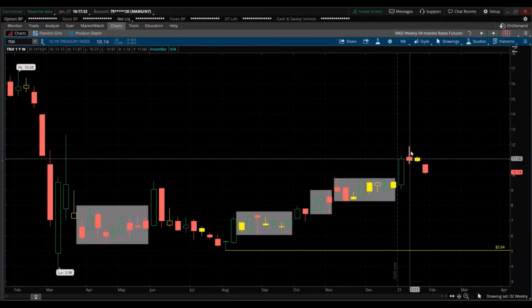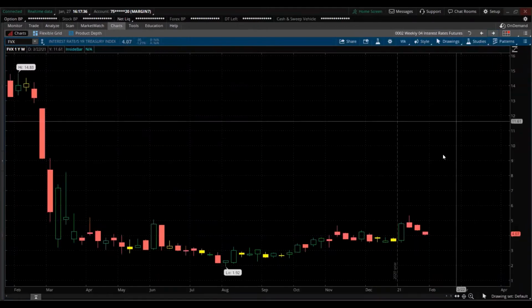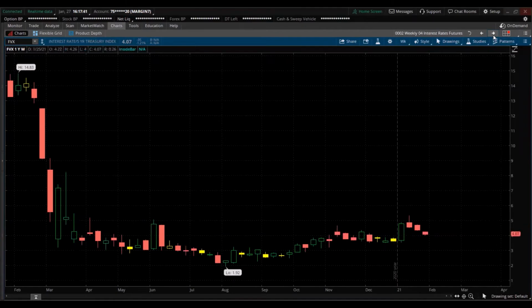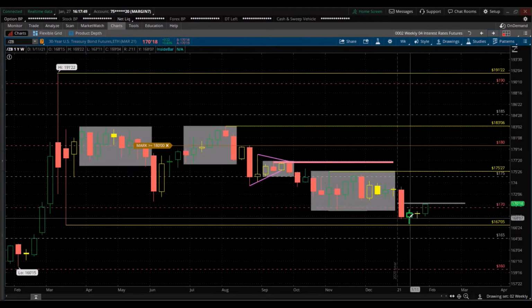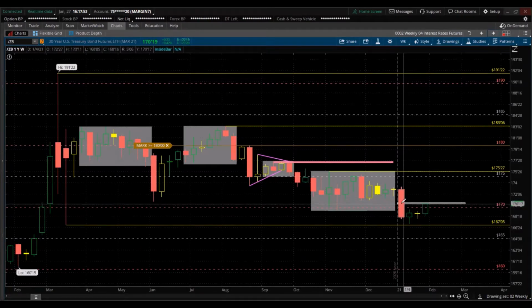The 10-year looks the same as the 30-year, and the 5-year is trending down lower. So what goes inverse of yields? Treasuries. We're looking here at the 30-year Treasury. Huge move up. Broke out of consolidation. Hit this mid-range of the weekly. That's significant technical charting.